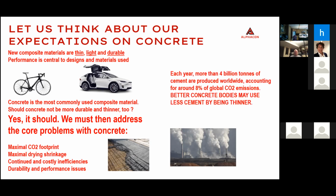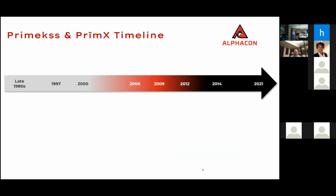It's important to realize that concrete production today is 8% of the total of global CO2 emissions. That's a fact. Better concrete bodies will use less cement by being thinner. That doesn't mean they are not going to perform as well or much better. And that is indeed at the heart of our message today.